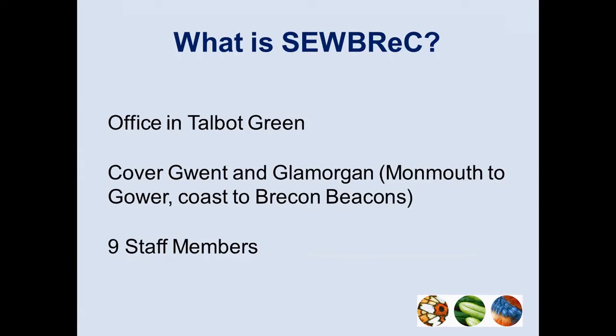We have an office in Talbot Green, just outside Cardiff, in Rhondda Cynon Taff. But we cover all of Gwent and Glamorgan. Those are the two vice counties. And that runs from Monmouth in the east to Gower in the west, and from the coastline up to the edge of the Brecon Beacons National Park. We currently have 7 staff members, but we've got 2 more starting next week, so we'll soon be 9. That doesn't sound like a huge amount, but some record centres only have 1 or 2 staff members, so we are quite large in the scheme of things.